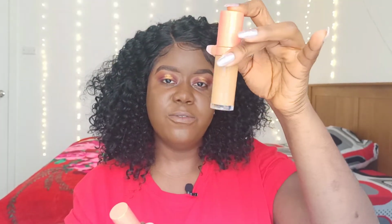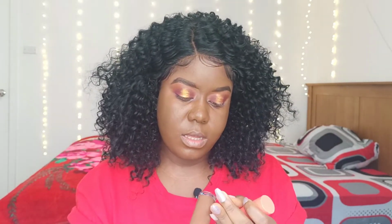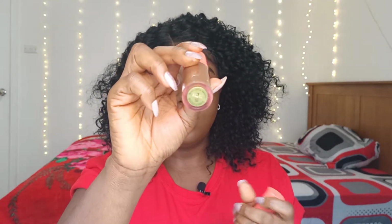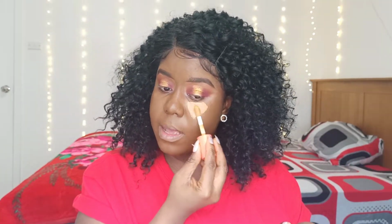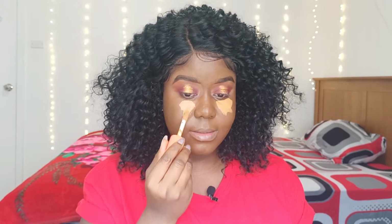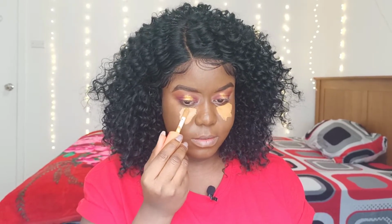So I got two concealers. I got the lighter one for highlight, and I got the darker one for contour. This one is in the shade 3, and this one is 12. The applicator is so big, but it's not terrible. Okay, this feels lighter than the foundation for me. It doesn't feel as thick as the foundation.